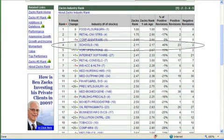And then the next 3 columns are talking about the rate of positive estimate revisions for the industry. The more positive revisions you're seeing, the fresher the information from the brokerage field that things are going well, the fresher the information is getting into the hands of institutional investors, and you still have plenty of time to act on that information to profit.